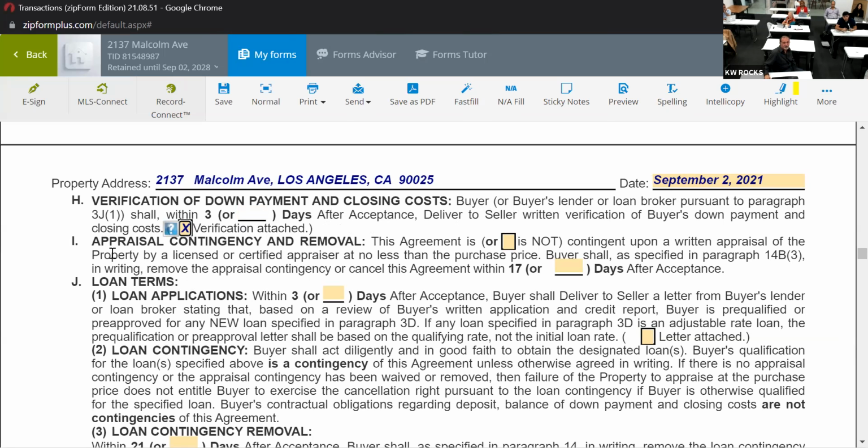All right, now, this is the first contingency that you see, appraisal contingency and removal. You remember I told you when you see our cash offer, make sure you come back and see that this is check marked. If this is not check marked, and a lot of times you overlook that, guess what? You give the buyer 17 days as a default to get out of the deal. And again, that's assuming that he has done an appraisal and the appraisal was not at the price that he wanted. Make sense?